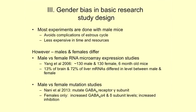So very last thing, sort of quickly. We all know most experiments are done with male mice. This is a practical issue. Less expensive in time and resources, and avoids the necessity of controlling for estrous cycle in your females. However, there are data in the literature that are really quite stunning. I mean, I was surprised when I went and looked at this.